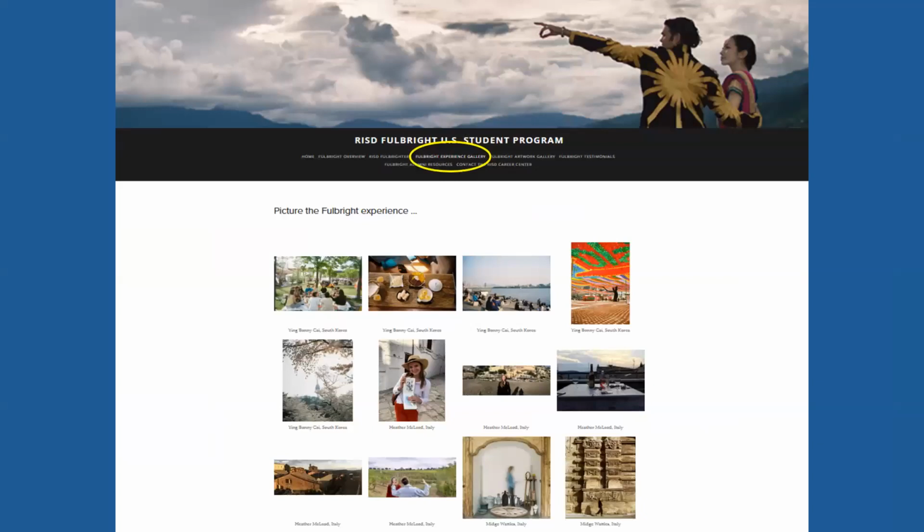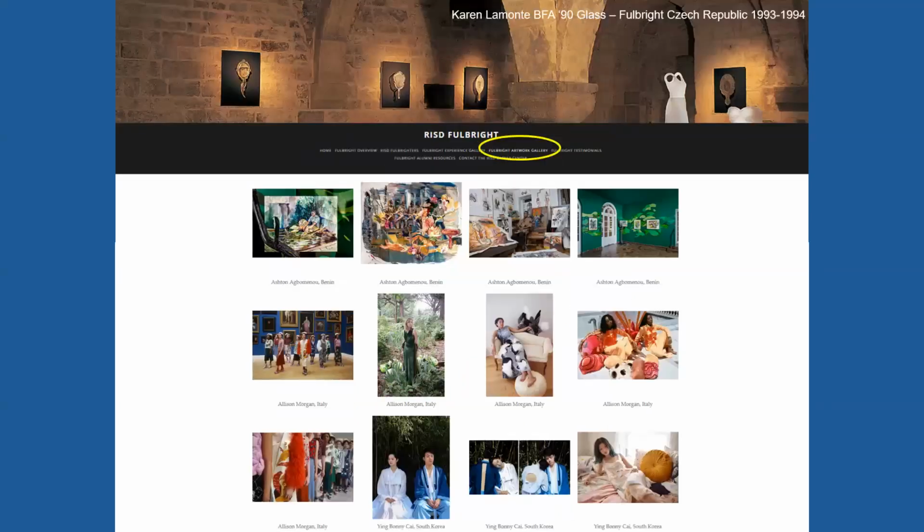In the Experience Gallery, you can see some great photos of their lives and the people they worked with while on the Fulbright grant. And in the Artwork Gallery, you can see both what they submitted to receive the grant and the results of their project. This website is a great place to go for inspiration and make connections.